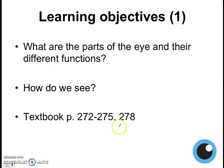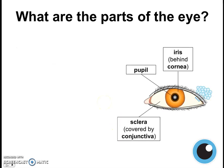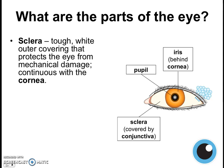Right, so these are the textbook pages that you can refer to. So let's begin by looking at the eye from the front, as though someone was staring at you. Now, what parts of the eye do you see? Well, one of the first parts you might notice is the white color part of the eye. And the white color part is called the sclera. Now, the sclera is a tough outer covering that protects the eye from mechanical damage. And in fact, the sclera covers the entire eyeball.